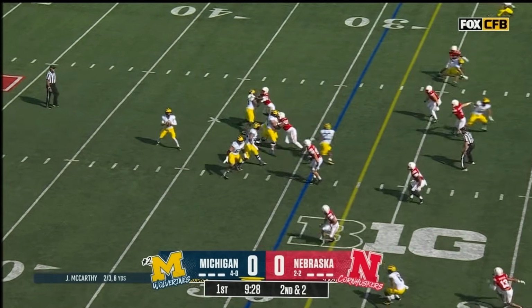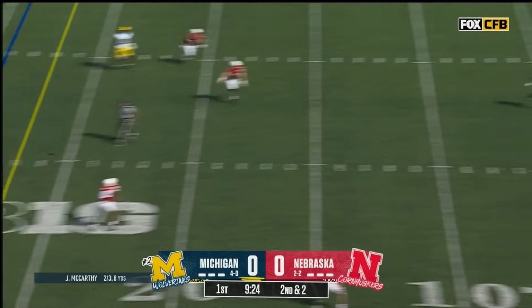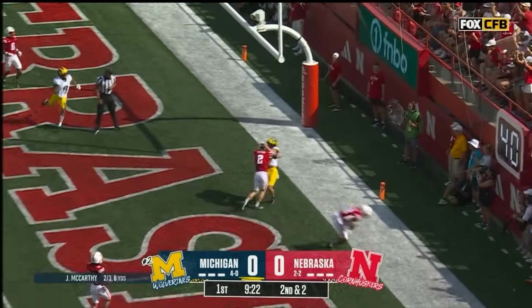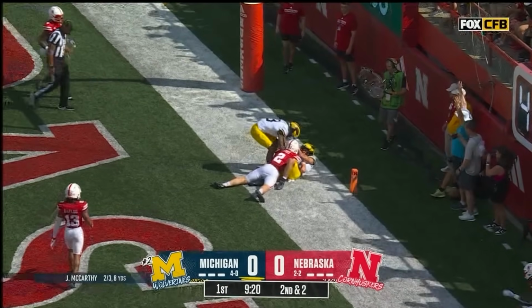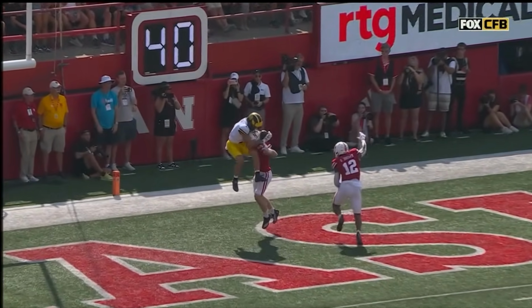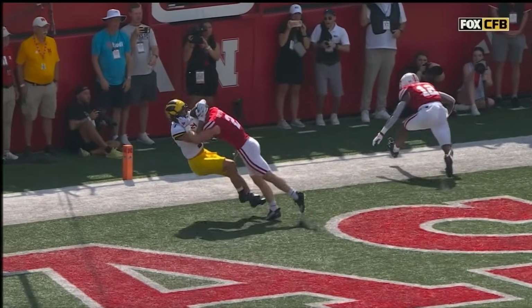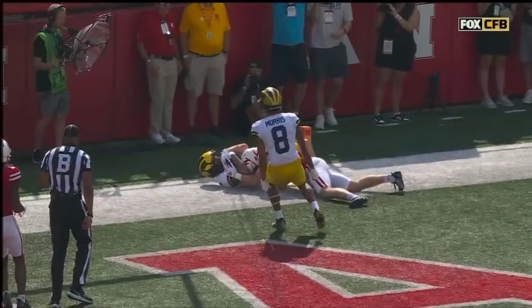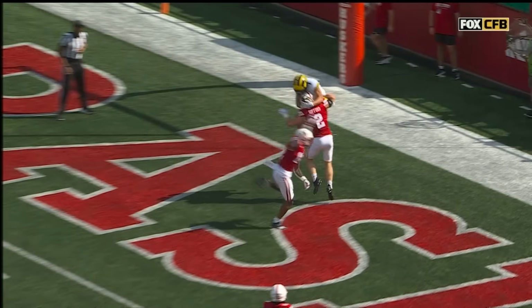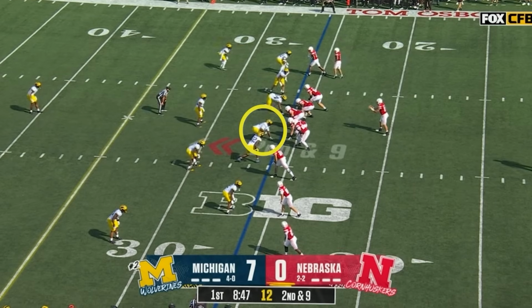And then the connection that has been good all year. Roman Wilson leads the country in touchdown receptions, and this might be his best catch of the year. It was unbelievable. It was really hard to see when it happened, because he pinned the ball against the Nebraska defender, went to the ground, and even when it was done, the ball was still behind the helmet of the Nebraska defender. It was an unbelievable catch. Concentration was outstanding.